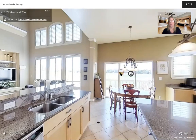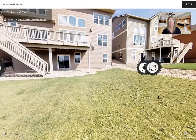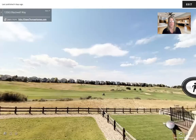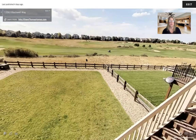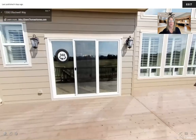Here we can go out to the outside, out on the patio. Let me give you that view. We'll jump up on that deck so you can see as well. But here's the back of the house with the walkout basement. The basement's 1,100 square feet. It's unfinished. It does have a rough-in, so you could put a bathroom in there. All kinds of options down there. Let's jump up on the deck. Here you can see the view of the golf course. Really nice sized deck just to sit out there and enjoy.